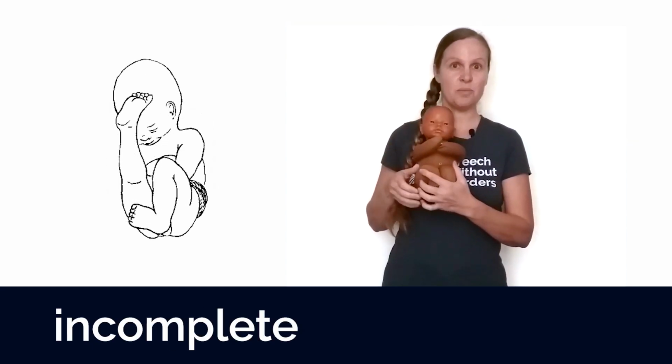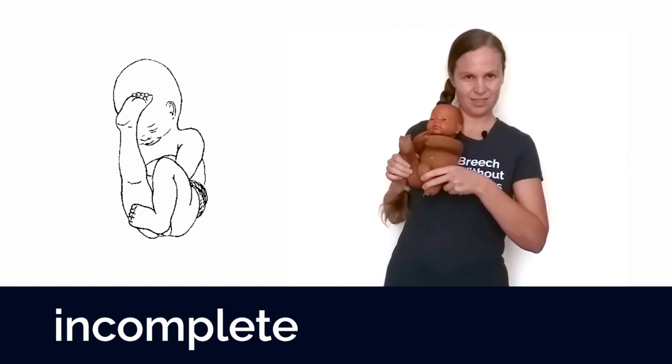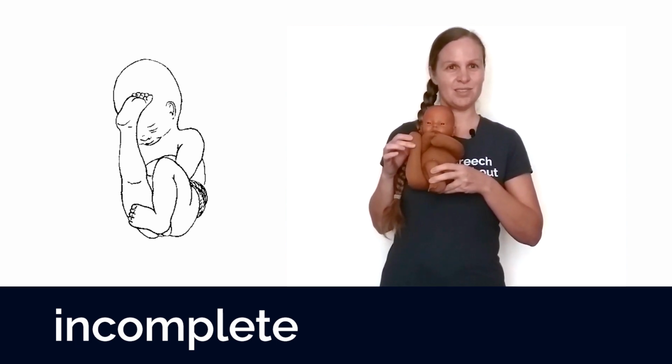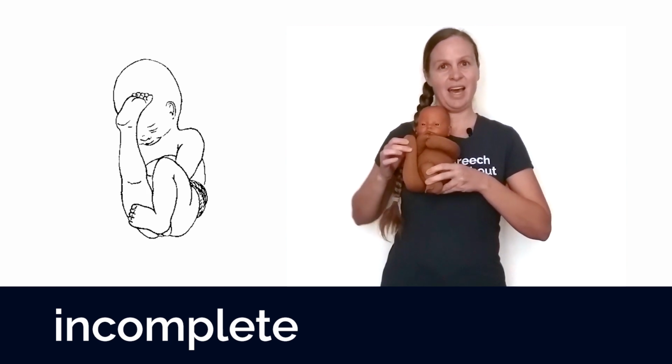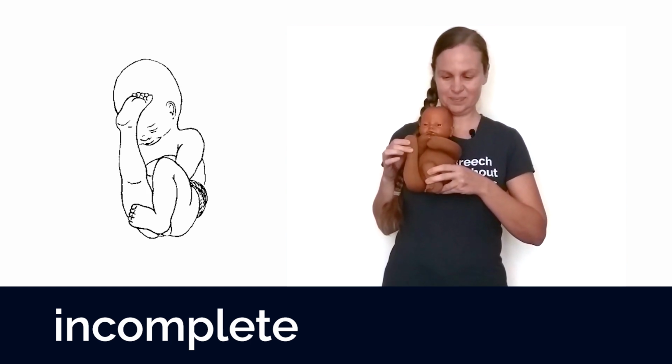Some babies are incomplete breeches, and that's where you have one leg that's scrunched up near the bottom like this, all folded up, and the other leg straight up by its face or by its ears. That's basically half of a frank and half of a complete, and that's called incomplete.